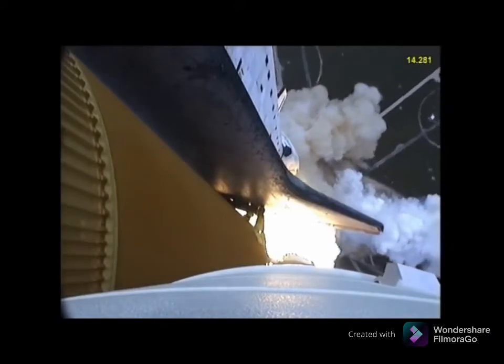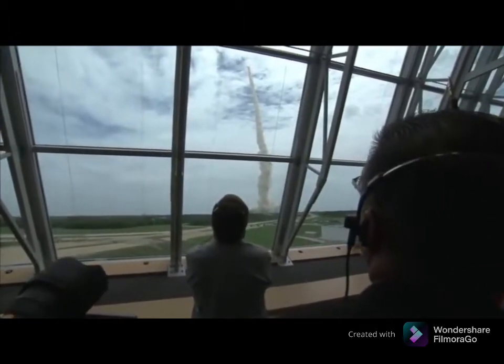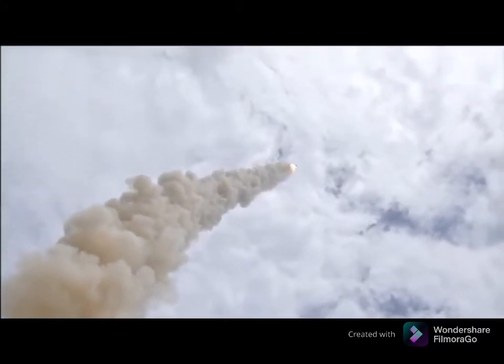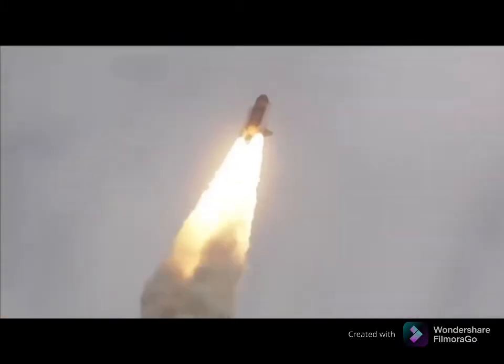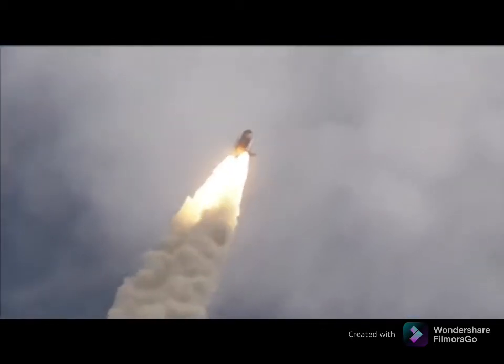Roger, roll, Atlantis. Houston now controlling the flight of Atlantis. The space shuttle spreads its wings one final time for the start of a sentimental journey into history. 24 seconds into the flight, roll program complete. Atlantis now heads down, wings level on the proper alignment for its 8.5-minute ride to orbit. 4.5 million pounds of hardware and humans taking aim on the International Space Station.